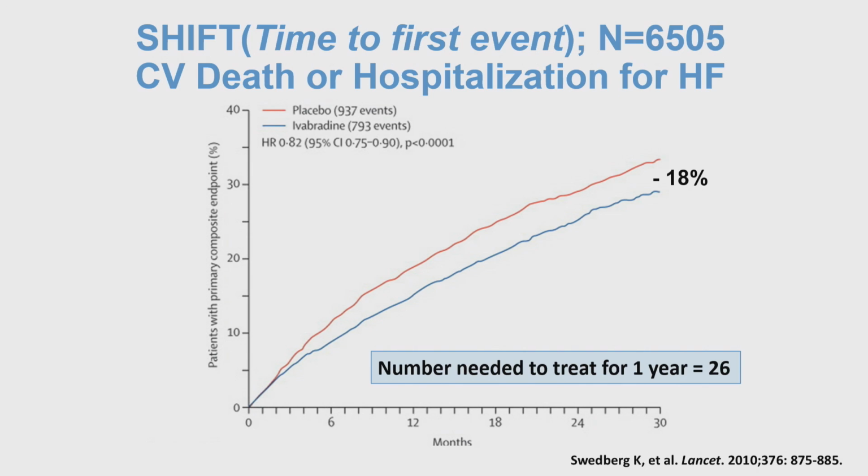And these are more Kaplan-Meier curves like I showed you earlier. You could see months at the bottom. You could see the outcome going up across the top. This one is looking at cardiovascular death or heart failure hospitalization. And you could see there was an 18% risk reduction. The hazard ratio was 0.82. So an 18% risk reduction, and the number needed to treat for 1 year was 26.